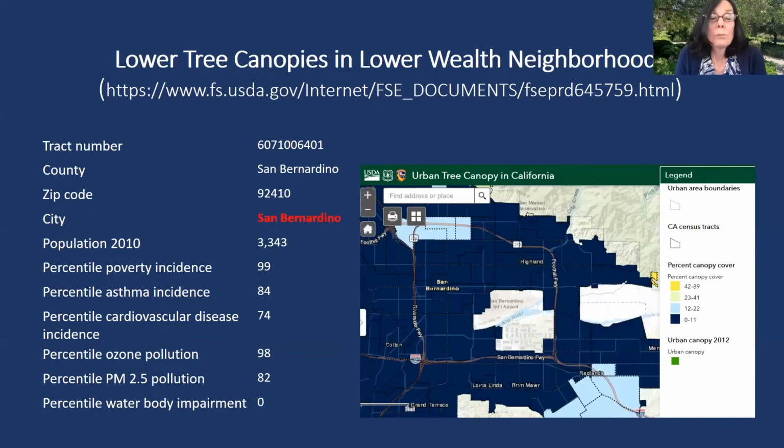Compare that to a neighborhood that's adjacent to our former UC Cooperative Extension office in the city of San Bernardino, mostly dark blue. That represents a tree canopy of 0 to 11%. This is the perfect neighborhood to enhance tree canopy in because we already have a percentile poverty of 99. We have high incidence of pulmonary and cardiovascular conditions, and we have high levels of pollution.